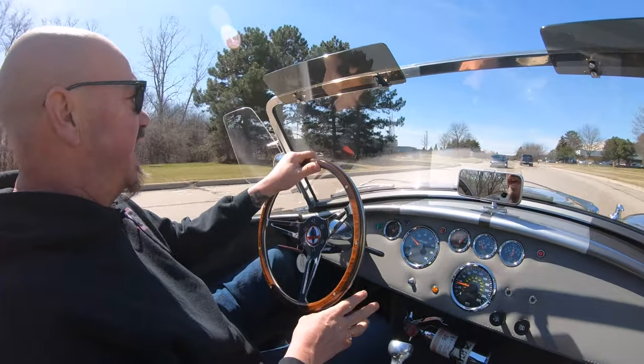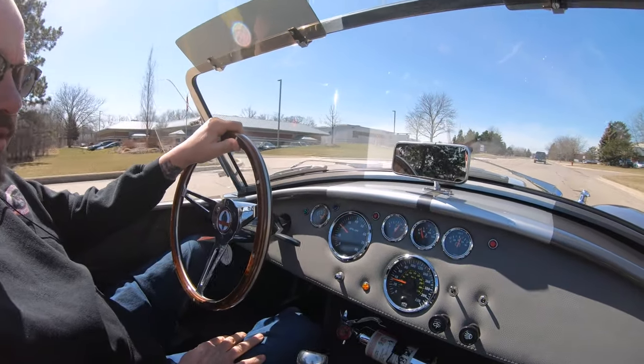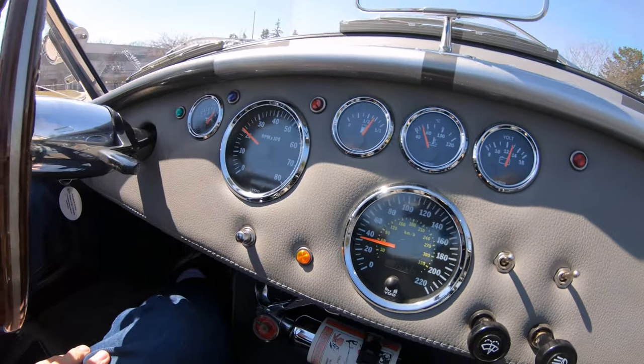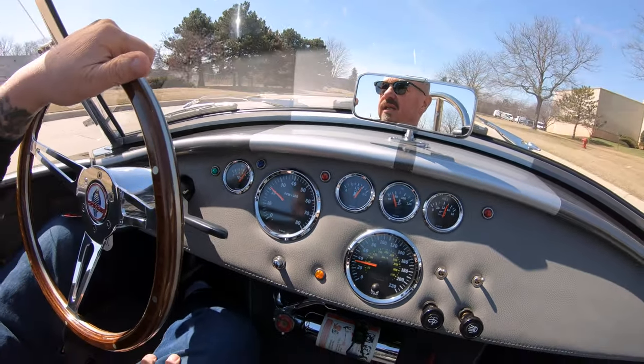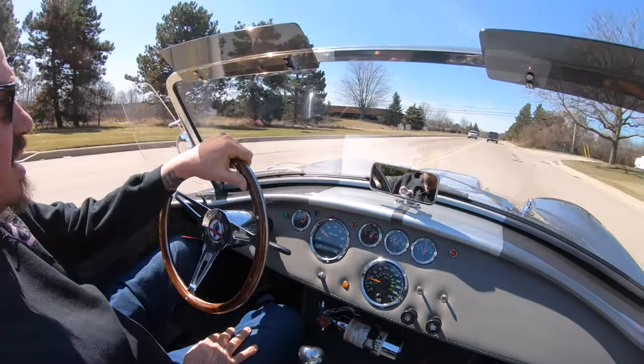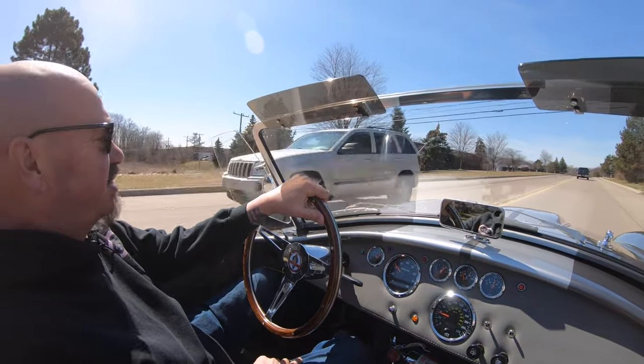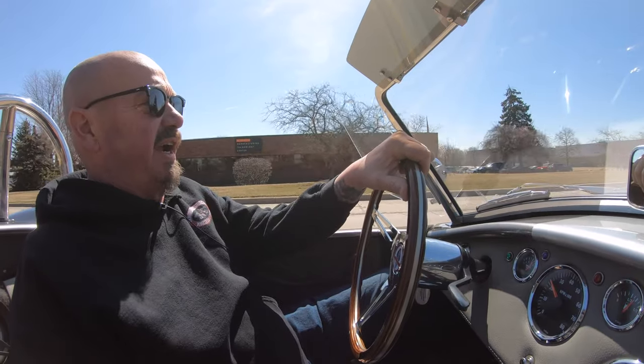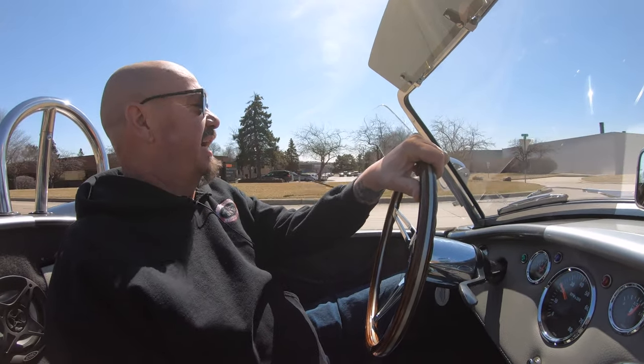You can see down here on the dash, all the gauges are working. Everything looking sweet. And this thing is just fast as grease lightning, man. Just barely touching the accelerator here. I don't even have it in high gear.